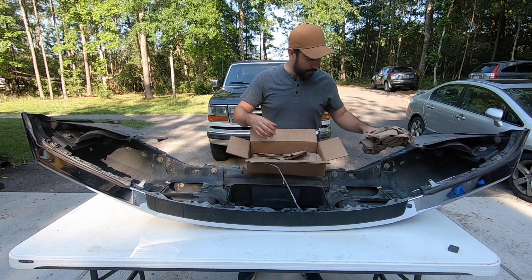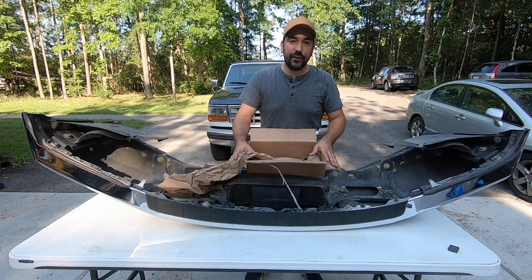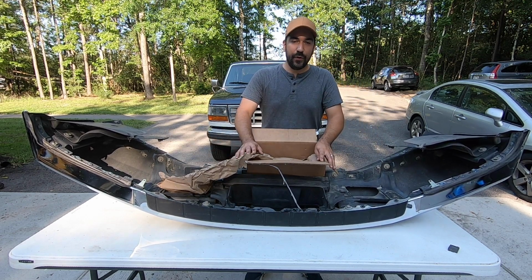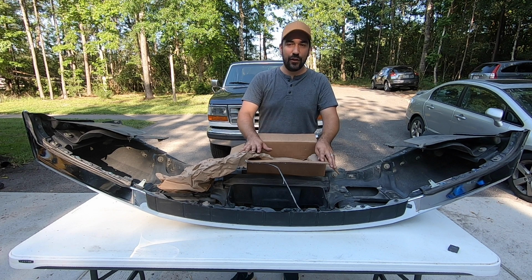So I've been looking for a bumper for the OBS, and I've looked at the 08s and the 2017 bumpers, and I did like the 08s at the very beginning. A lot of people get those, the 6.4 bumpers. They look real good on the truck, and I started looking at them more and more.